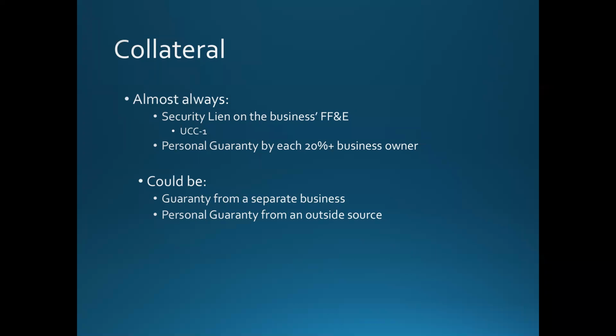He went out and got 10 people that did have wealth, that did have liquidity, to become guarantors. What they basically signed was a document that said, if for any reason the business and this young man doesn't repay the debt, I will repay $10,000 of it. So that's an outside guarantor. And to have 10 of those at $10,000 spoke a lot about his character too.